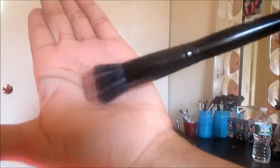My last e.l.f. brush I have is the e.l.f. Small Stipple Brush. And it's just your basic stipple brush, really nice, dual fiber. And if you've been here for a while or you've seen my products I regret buying video, then you know that I had the nerve, no, the audacity to put this in that video, and I don't know why.